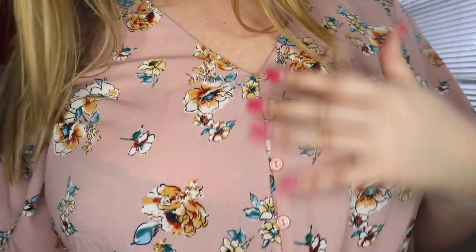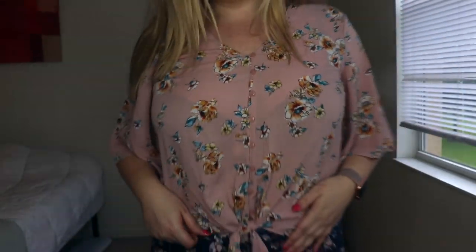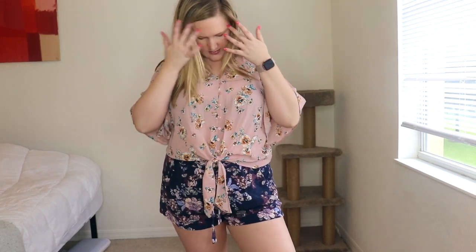But I didn't even notice the button detail when I was taking it out, but you could see it ties right here. It's very flowy and comfortable. I don't love it as much as I thought I would, but I still like it. So you guys have to let me know. I like the colors. Let me know your thoughts, please.